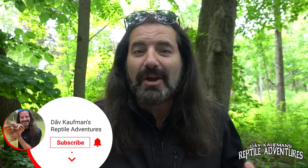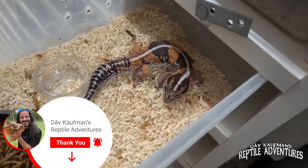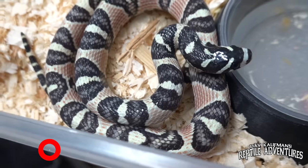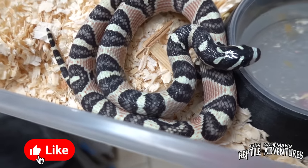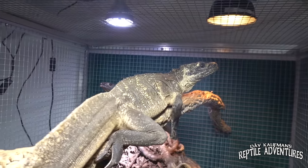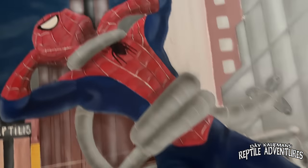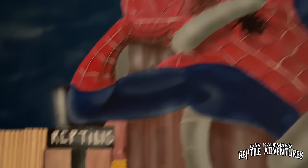So last week in part one of Reptilis breeding facility here in northern France, I introduced you guys to some of the coolest colubrids and other reptiles that Reptilis is working with here in this facility. Well, again, this facility is so huge and so amazing that this is part two of a two-part series where I'm going to take you guys in on an exclusive tour of Reptilis breeding facility here in France.